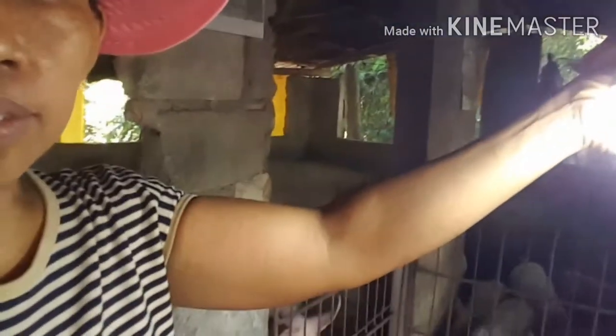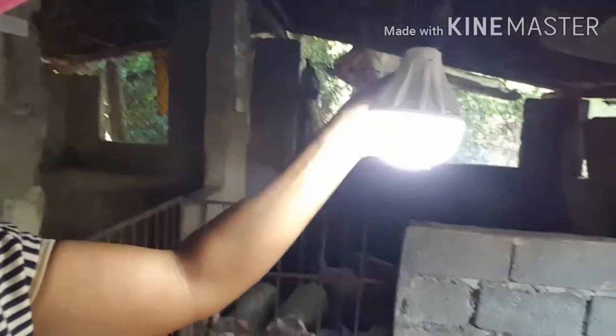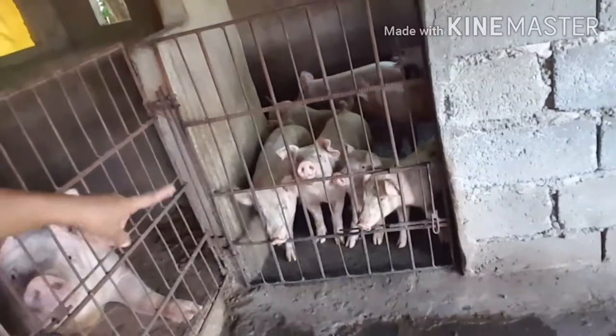So this light that I give them every night, you can switch on and switch off like this. Just pull this on and then good to go. So see, they are waiting for their food because it's lunchtime already. But before I give them food, I will bathe them and transfer them to that clean room, and then clean up this room later. Maybe I can do that after eating lunch, because I haven't eaten lunch yet.